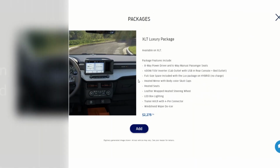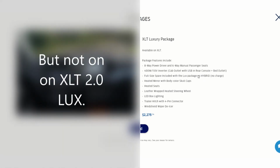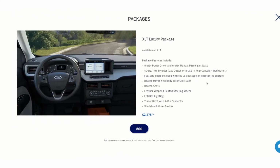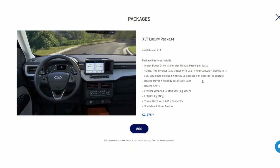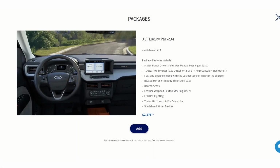See, and this says full-size spare included with the Lux pack only on hybrid. I really don't understand why it only applies to hybrid. Why not just make full-size spare standard across the board? But now if you get 4K tow with the EcoBoost, a full-size spare is included, but the people who have front-wheel drive turbocharged EcoBoost probably don't realize they're going to have a donut. So that's a small minority of the builds that they should just make sure everybody has a full-size spare.